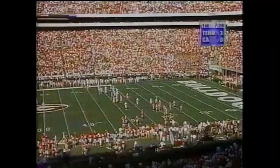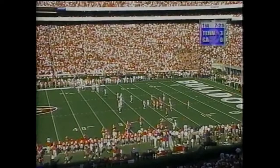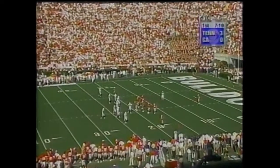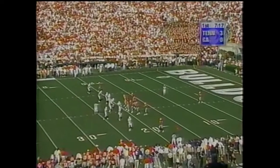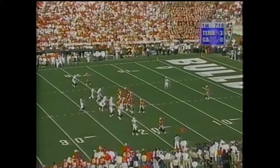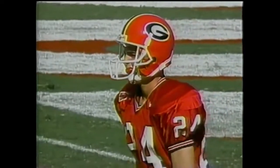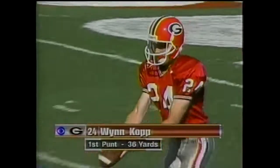Yeah, they have a little bit of kicking room this time, though, John, but a good series again by the Tennessee defense. They've shut this offensive Georgia down so far. Back into the game to punt will be the freshman Kopp, and deep for Tennessee, the freshman Parker. Tennessee leads 3-0 over Georgia. Battle of unbeaten teams at Sanford Stadium on a gorgeous October afternoon.